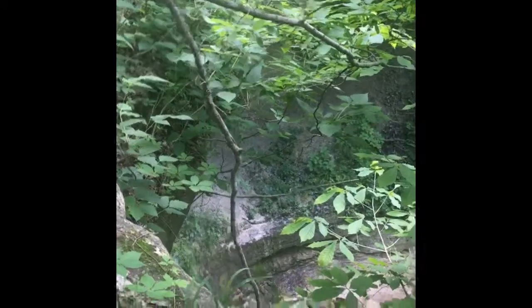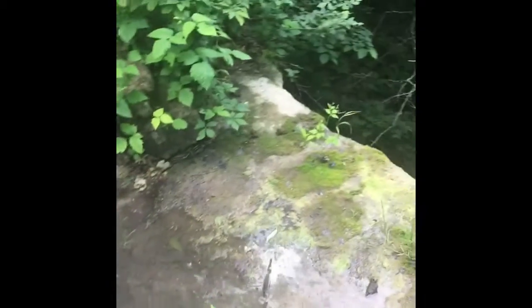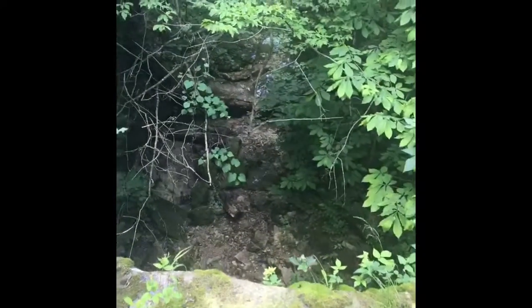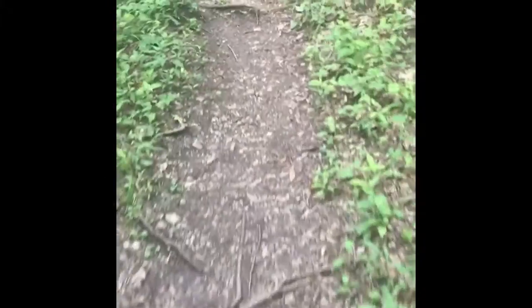So I think I found the waterfall. Brian's going to see if we can find a different spot. But if you look, there's kind of a shelf-like waterfall thing here. They have a bridge built in here, but this is from the top. Let's go see if Brian's found a different spot to look at it. Did you find another spot? Yes, ma'am.